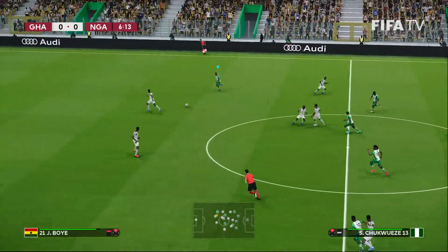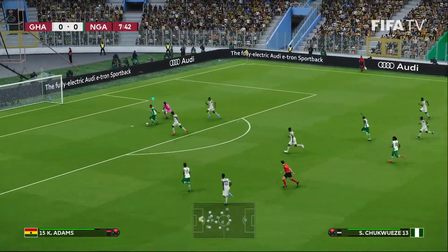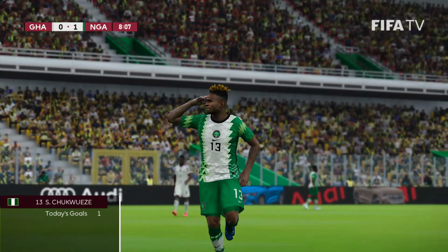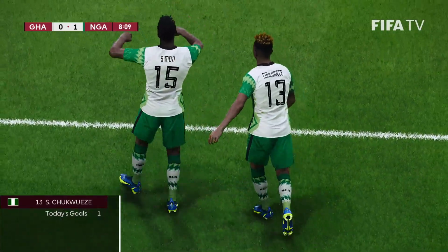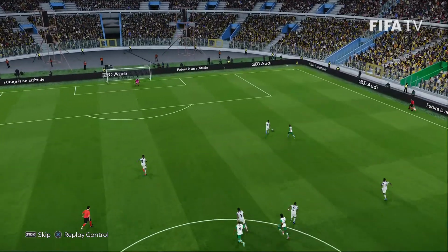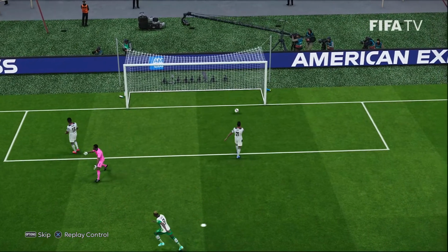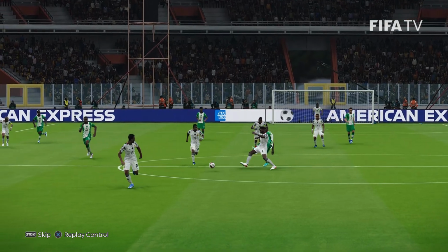Here is Victor Osimhen at the Samuel Chukwueze. Oh my goodness, the Villarreal man! What a move from Chukwueze! The goal! Defender and the keeper and taps it home. What a finish. What a start for the Super Eagles.